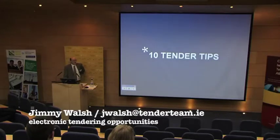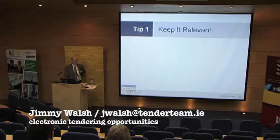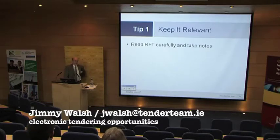I'll move on to just talk about some general tips for tendering. You've got to keep your tendering bid relevant. It's important to read the request for tender document carefully. One of the most important decisions anybody involved in tenders can make is the bid, no bid decision. Everybody familiar with that? The basic bid, no bid decision is to just take your tender document and go through it carefully and see can you meet all the criteria. That's a common mistake people make, that they start getting involved in the bid and they're halfway through and say, oh, we can't fulfil this criteria, so they're wasting the time.